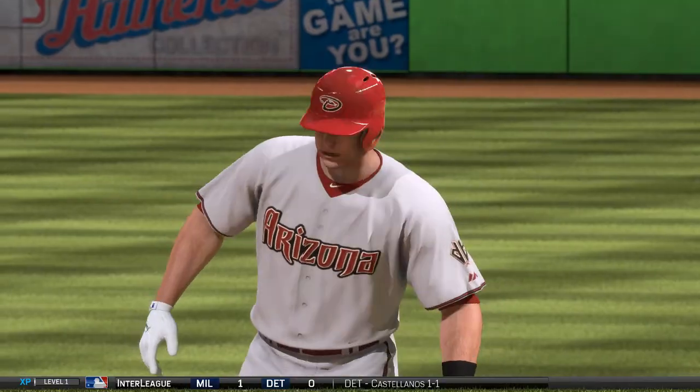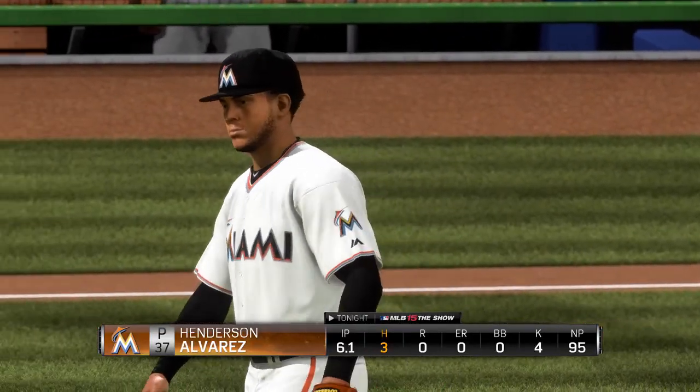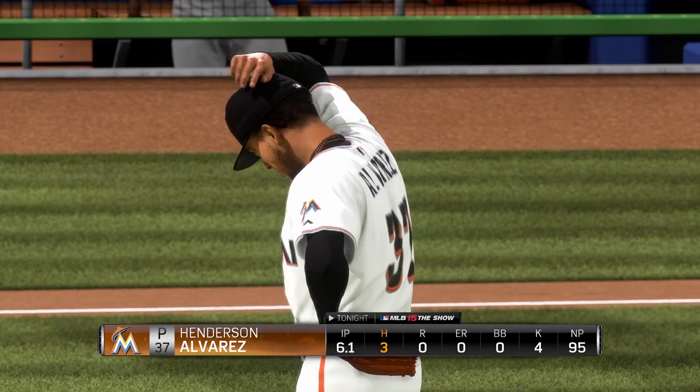Second baseman, number 2, Aaron Hill. And you want to talk about being on top of your game? This is the first base runner that he's allowed since way back in the very first inning. He might not even remember what it's like to work out of the stretch.